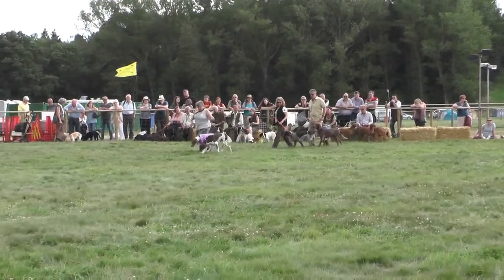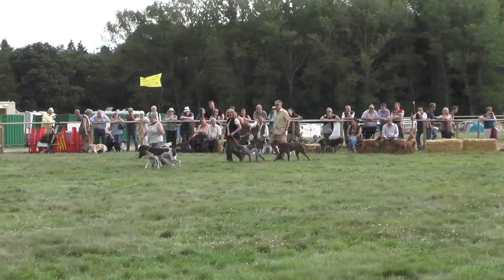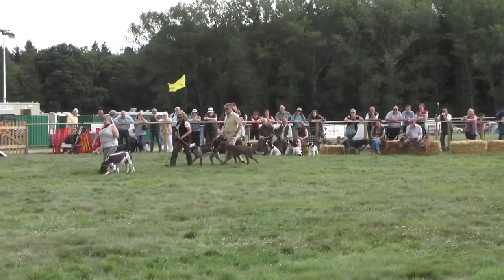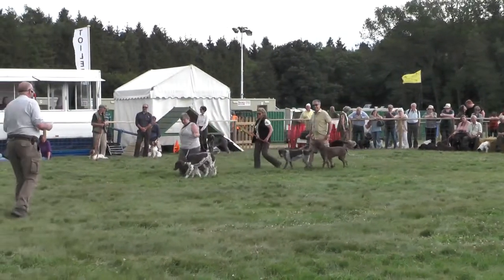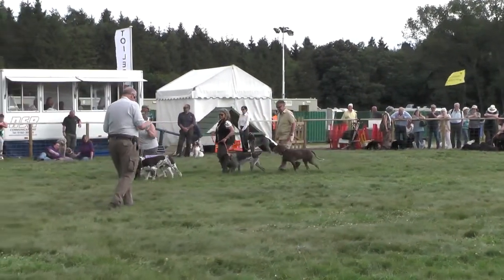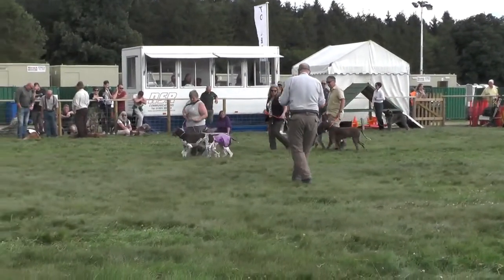The German Short-Haired Pointer, and I'm daft to even try this, the Deutsche Kurzhaar, as it is known in Germany, or as it is known by English people who are trying to speak German. It was developed in the 1800s in Germany for hunting.